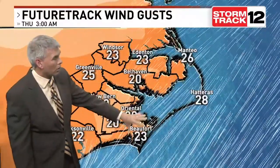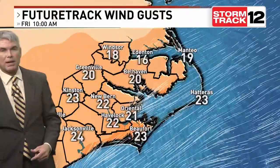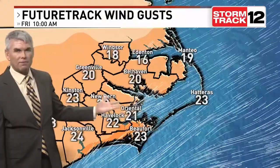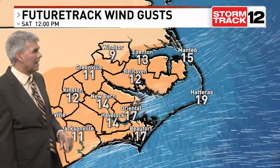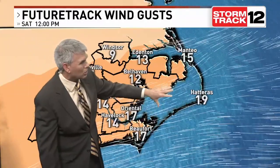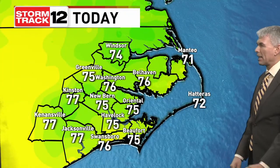Future track shows the strongest winds are going to be with us as we head through the day today. They do calm down a little bit as we head overnight tonight, still in that 15 to 25 mile an hour range for us tomorrow, but less than what we're seeing today. And then again, you'll notice that direction going through the weekend, a little bit more of an easterly fetch for us here. So we may continue with that coastal flood advisory going into the weekend. We'll have to see how that plays out.